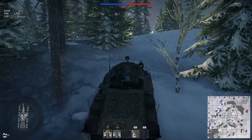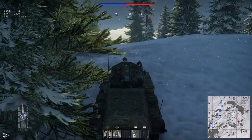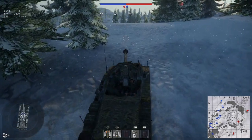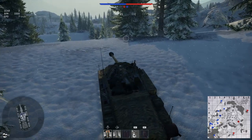On with the video. So, today we are doing a video on the PaKwagon, the SDKFZ 234/4, I believe the designation is. Essentially, this is just a Puma with the puny 50mm gun removed, and a PaK-40 75mm anti-tank cannon in fact, in its place.